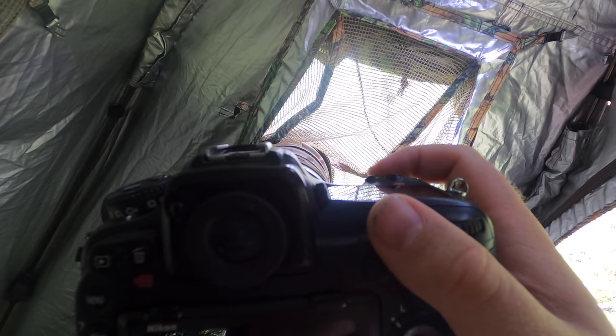Great bird to photograph. It's so colorful with that bright red and the black and the gray, together with the white on the forehead as well. This makes a beautiful bird to photograph. I'm going to spend the rest of the day here.